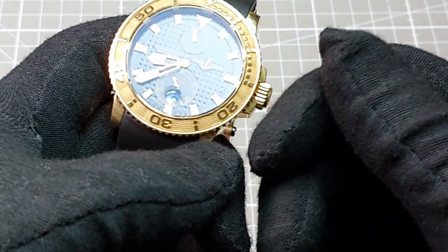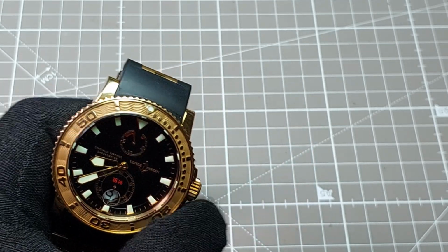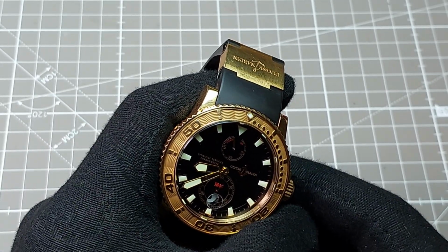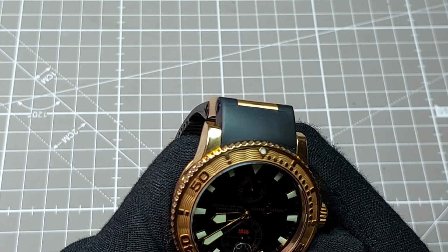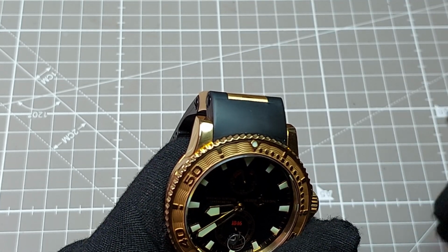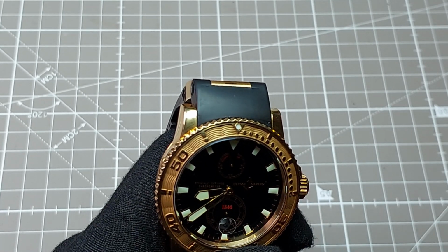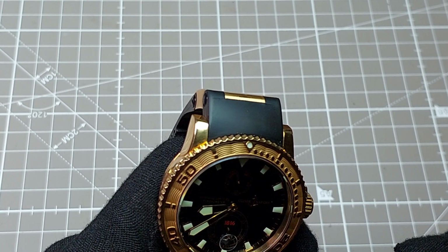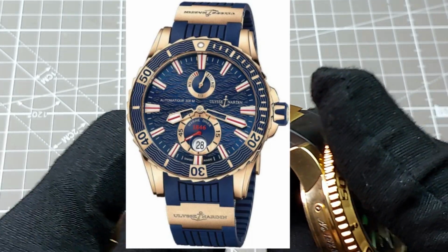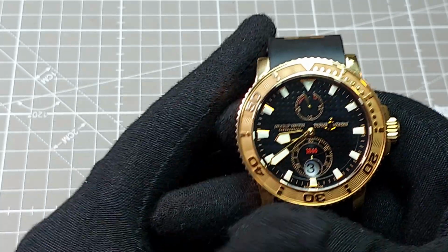A brief history of Ulysse Nardin. Ulysse Nardin was founded back in 1846 by a young watchmaker named, you guessed it, Ulysse Nardin. This Swiss brand, nestled in the heart of Le Locle, made a name for itself by producing marine chronometers, the highly precise tools that helped sailors navigate the high seas.